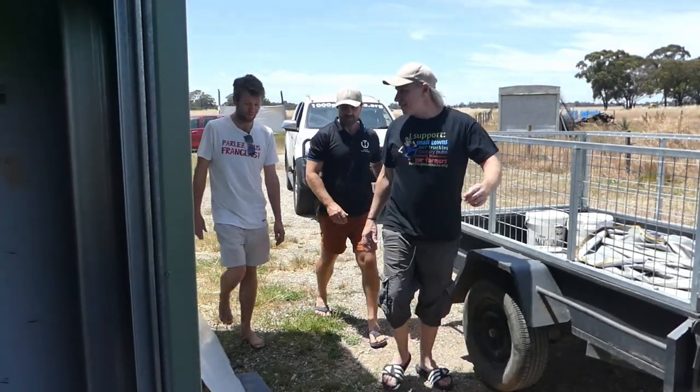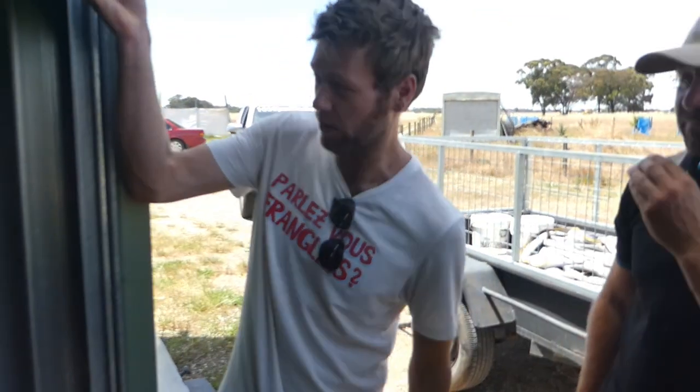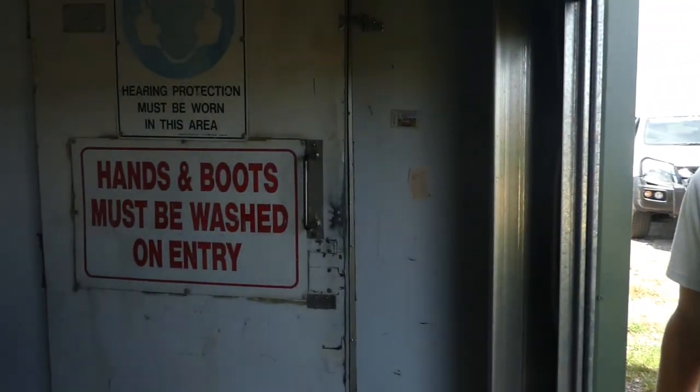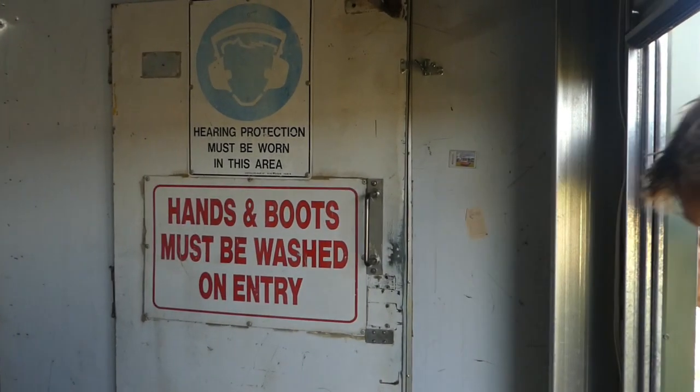What's this area, Jordan? We're heading into here. This is our processing shed where we do all our packing, and we've got our cool room over here that we store our produce in after we've got it ready for market. It looks pretty cool. Can we have a look?